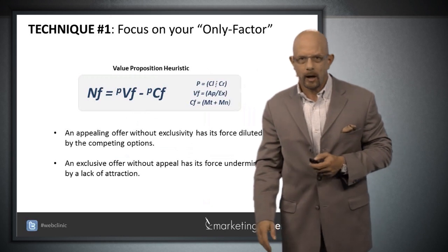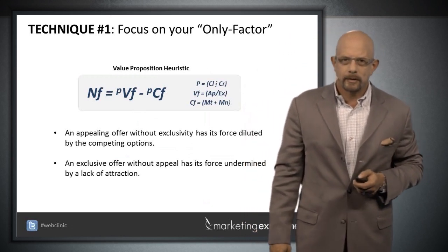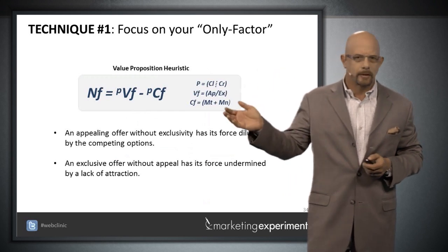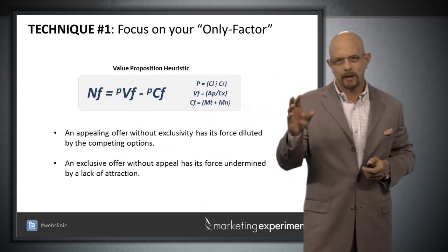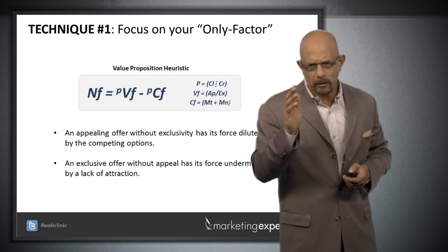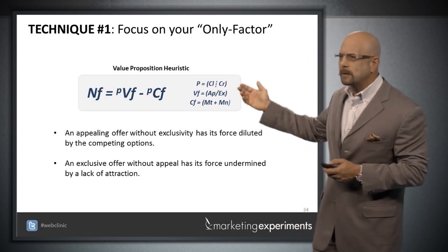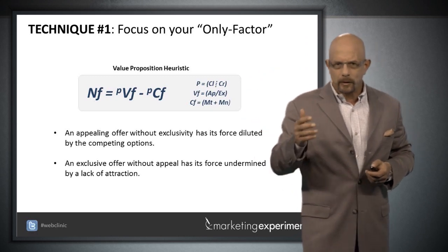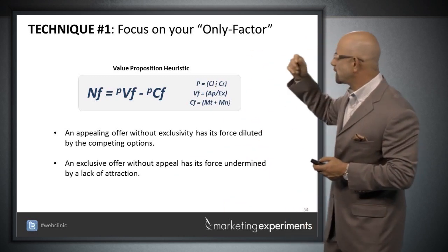So, I'm back to this heuristic. You'll notice that we talk about perceived value force. I don't expect you to understand this whole heuristic today. I'm not trying to teach that. I'm trying to give you 6 practical things you can do. One of those is to emphasize the only factor. So I want to sort of explain that with 2 bullet points that you see beneath me, and they're very important.